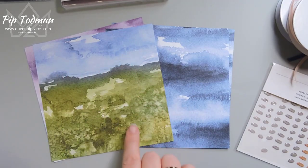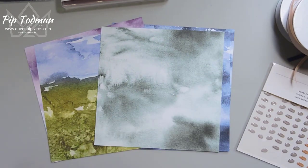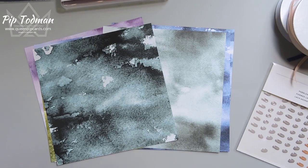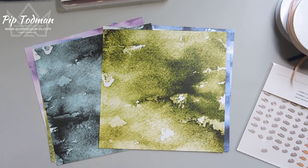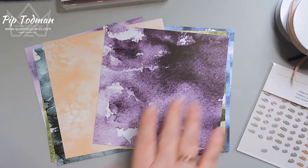Although this one, again, could be like a field with trees and skyline. But they're less defined. This one, that's very green, dark evening evergreens. Beautiful. Much more bright. Lots of different colours in these. That's a gorgeous marbly kind of watercolour effect of, what's that one called? Pale Papaya. There we go. And then Blackberry Bliss.